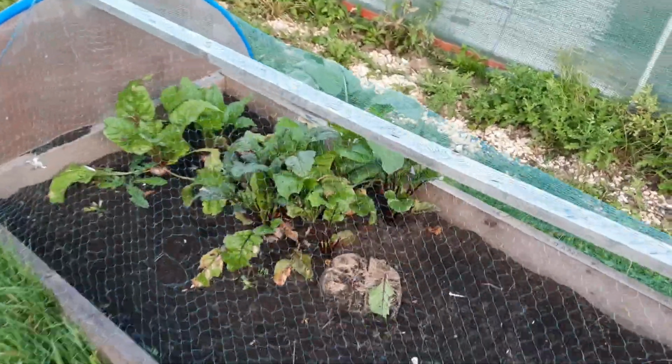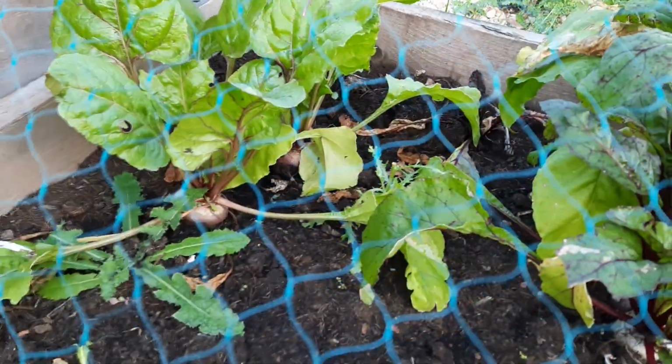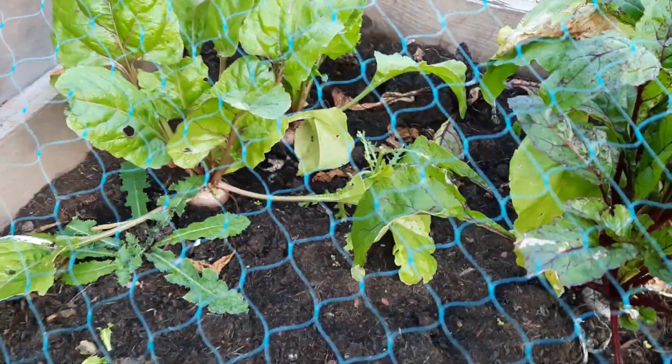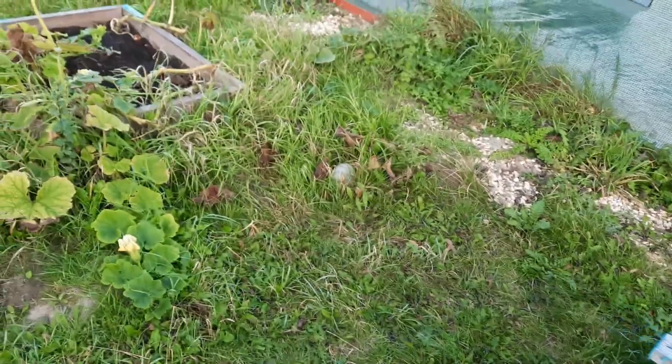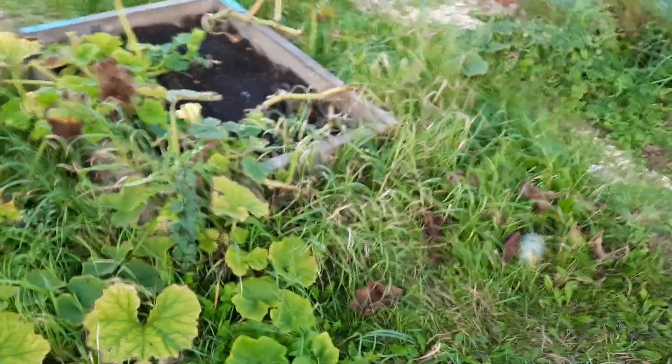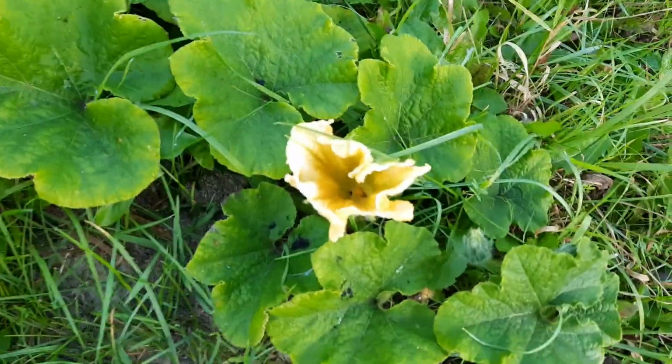Beetroot doing well. I think you can see, they're starting to get some sizable beetroots growing there. Pumpkin. We're still getting flowers. We've got flowers out and flowers coming.